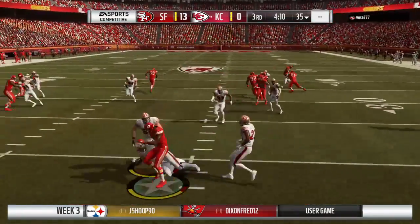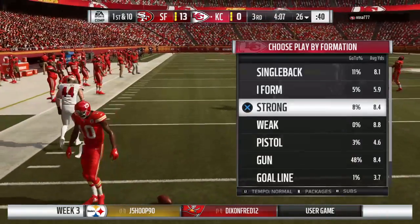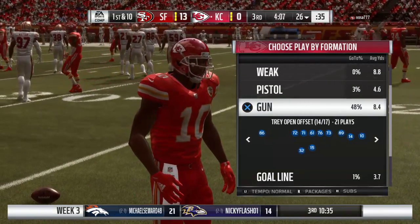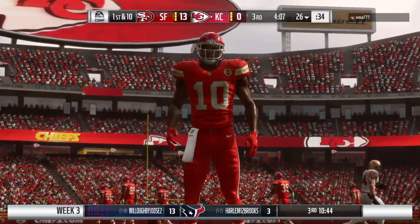Tyreek Hill on the return, and he'll get it up to about the 26-yard line, just across the 25. So here's the Chiefs offense ready for their first reps in half number 2. They trail. Offense, first time to touch the ball in quarter 3, and we'll see what they can do.